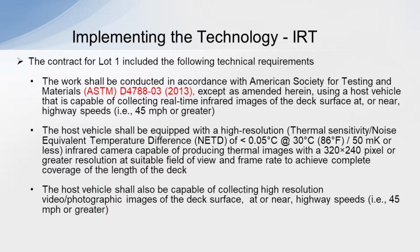Lot 1, which was the infrared, we had technical requirements in the contract that the work be performed in accordance with ASTM D4788, using a host vehicle that was capable of collecting real-time data at or near highway speeds, which we defined as 45 miles an hour.